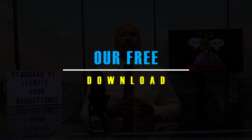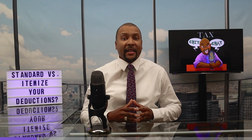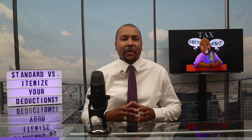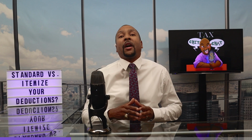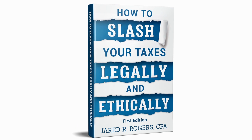Itemized deductions are just one way to save on taxes. Making contributions to an HSA account, pre-tax contributions to a 401k, or even paying for daycare for the kiddos can save you some coins. If you want to learn 111 ways to cut your tax bill, then consider picking up my book, How to Slash Your Taxes Legally and Ethically.